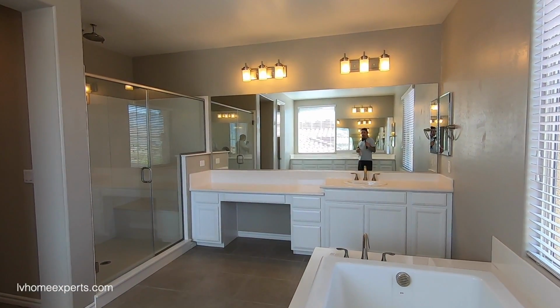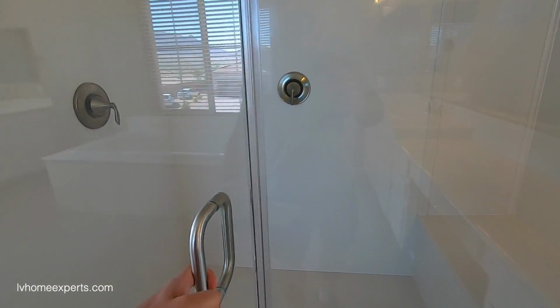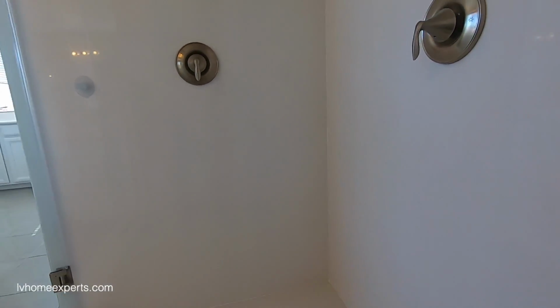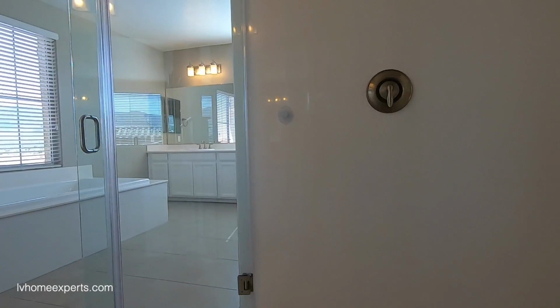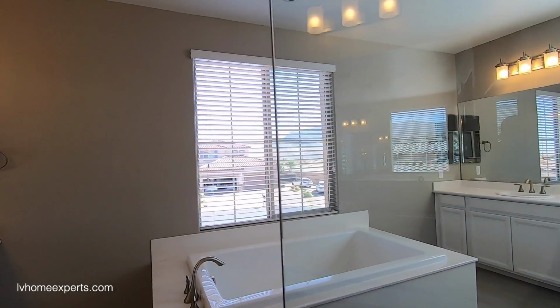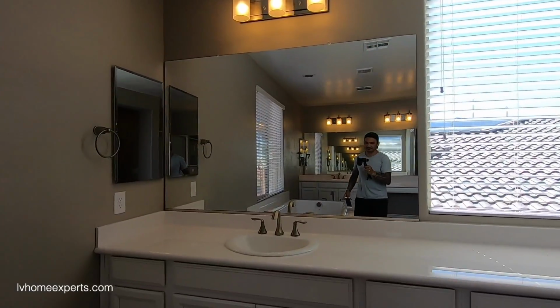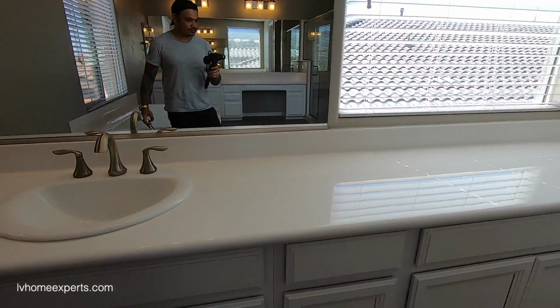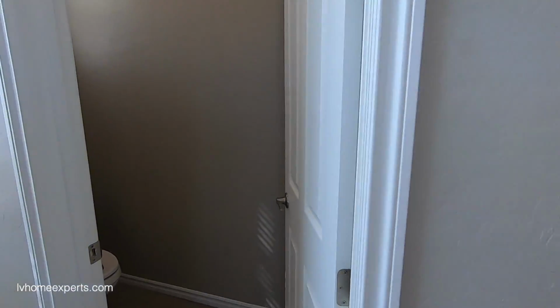So this is going to be for my ladies right here. And you got your shower. Now this is a decent sized shower here. I love the bench here. I'm just sitting down. Wow. Now keep in mind, you do have caulking all on the side here. Eventually what will happen is you'll probably get some mold. You have to scrape that off every once in a while. Wow, look at all this counter space over here. Really nice. Cool.